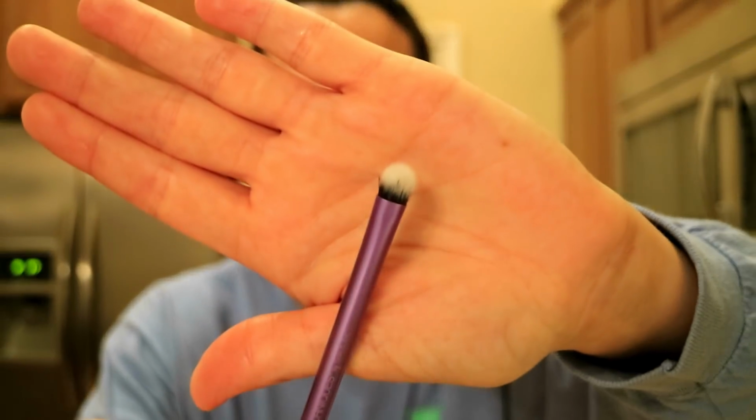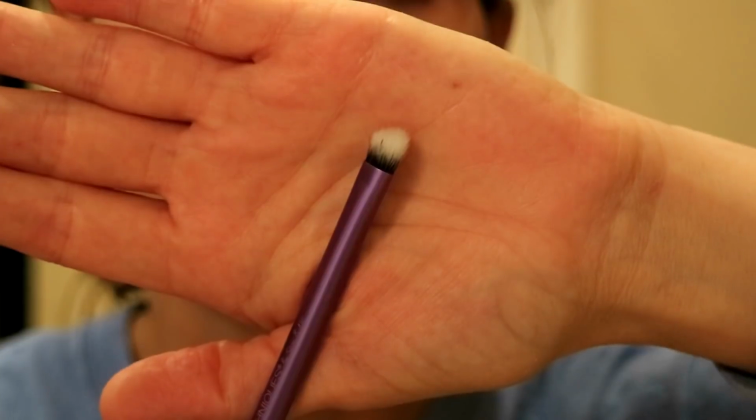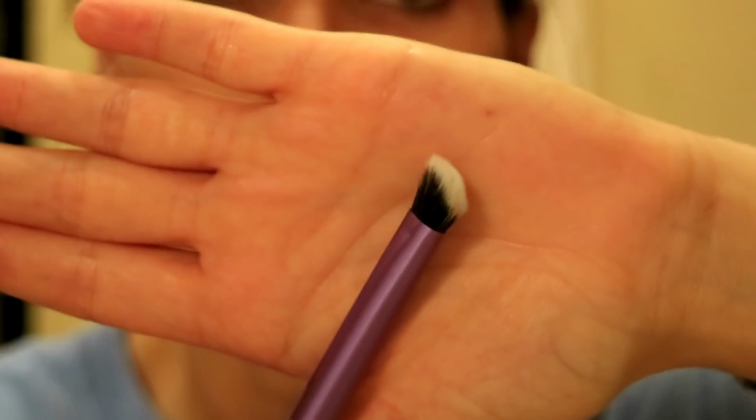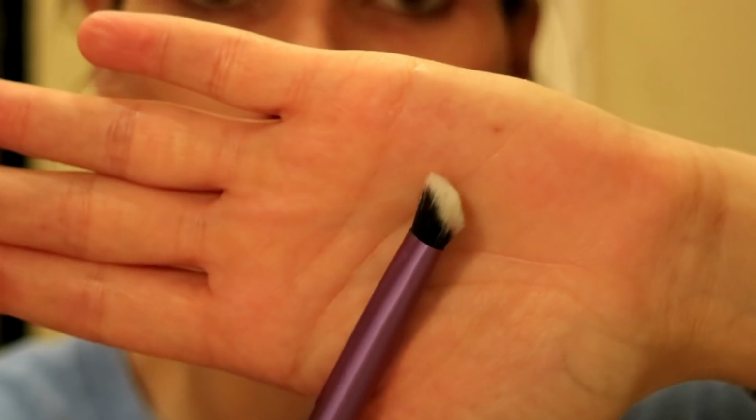Anyway, this is the crease brush. And it's got a little bit of an angle on it, if you can see that. See there? You can see the angle, which is nice. And this one is the shade brush, which I probably won't use for that. In all honesty, I'll probably use it for concealer. So I got those 2. But yeah, I was a little bit greedy today. I normally wouldn't spend this much money in one day at Ulta. I try to space my purchases out, but it just kind of happened.